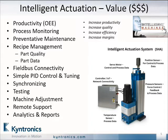So why intelligence? What are the benefits there? These are just some of the topics we'll go into in a little more detail in a little bit. So productivity increases, OEE, process monitoring, PM. Of course, you have the recipe management with intelligence. Field bus connectivity, yeah, it's pretty well typical these days, but some people take it for granted. There's a lot of information that can go back and forth between the drive and a PLC for intelligence.